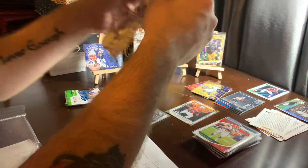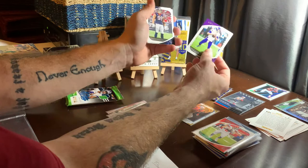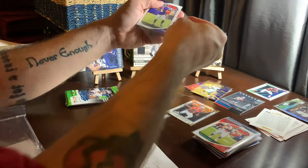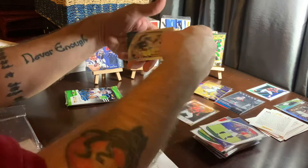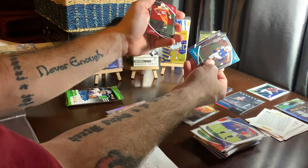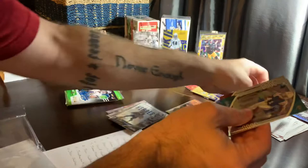Kirk Cousins, Vikings. J.J. Watt, Texans. Derek Carr, Raiders. Then we get a green foil Lamar Jackson for the Ravens. Our rookies are C.J. Henderson, Jaguars. Kenneth Murray, Chargers. Darrington Evans, Titans. And Jawan Jennings for the 49ers. I've never even heard of that guy, and I'm a 49ers fan.